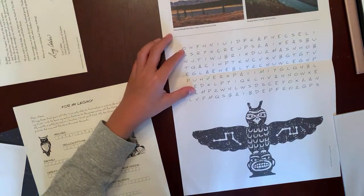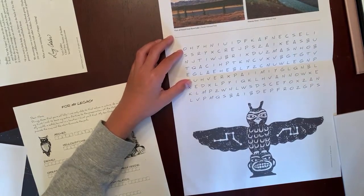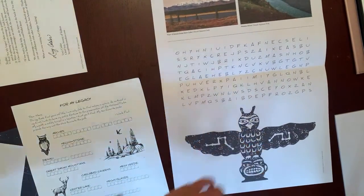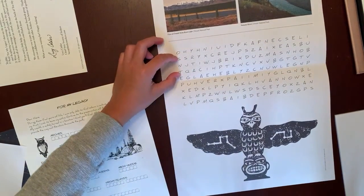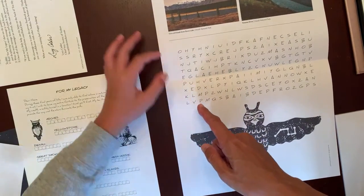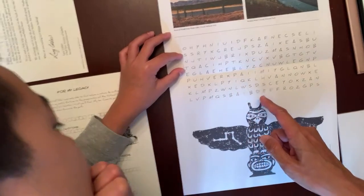Okay, and then the second word, it can be on any row except the top. I mean, the first letter cannot start on the top. I'll check these three. All right, just you two check. Wait, I'm writing it down.